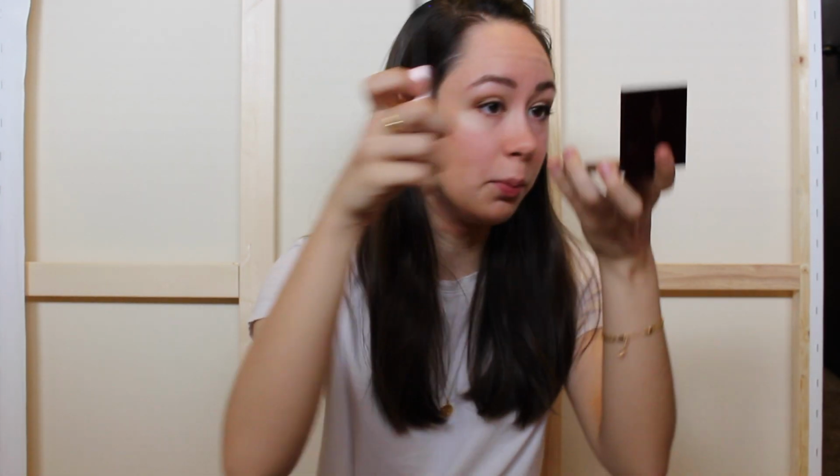I feel like it needs to dry out more, but this mascara I've been using definitely over a month, so you'd think it would be dry by now. Kind of not, whatever. Last step is lipstick. If you do like lipstick, I honestly, see, my mascara still feels so wet when I blink.